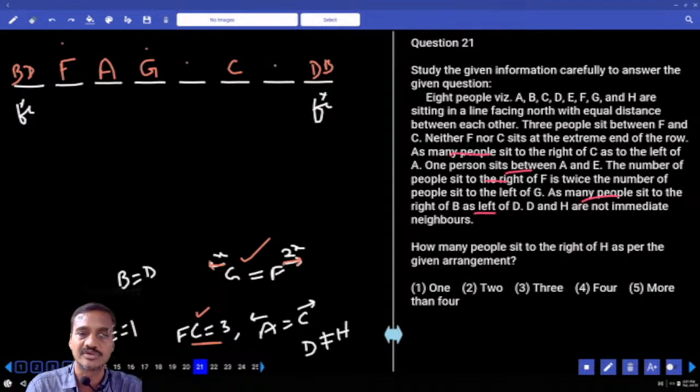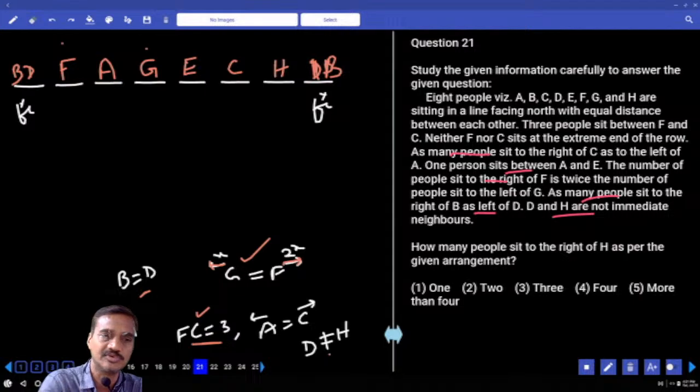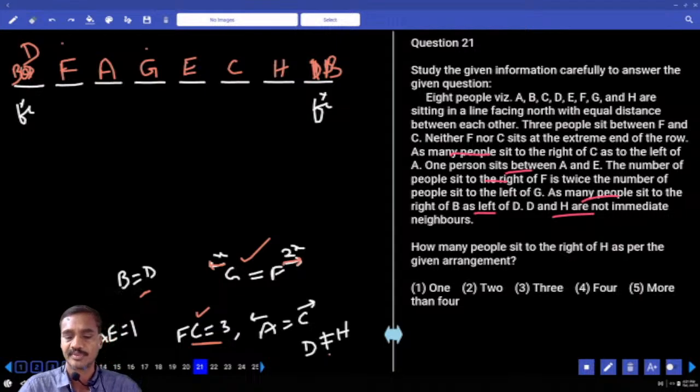And D and H are not adjacent to each other. We get information on B and D being equidistant. D and H are not immediate neighbors. And between A and E, there is exactly 1 person, hence E is here. E is here, H is here. H is here, then D and H are not adjacent, so here it is B. Here it must be D. D F A, G E C, H B. Now this is about 21 to 25.